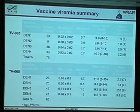Looking at both of the vaccines in this kind of naive study, we see that there's a fair percentage of people that respond with viremia, indicating some replication of the vaccine, but it's relatively low in both vaccine candidates, and it does not last very long. That's the take home from this slide.